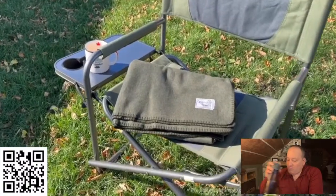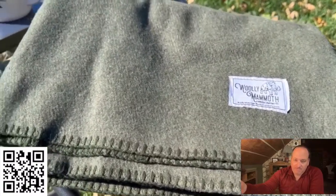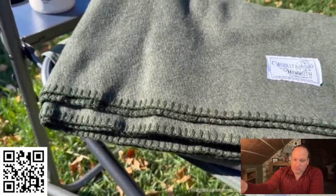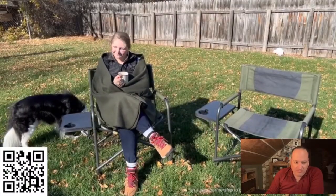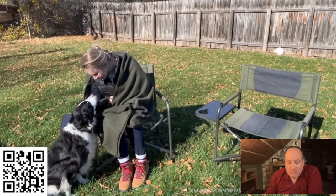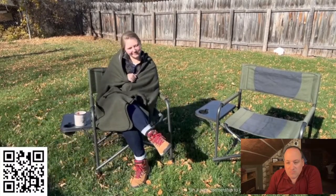Hi there. This is Ashlyn with WTI. Personally, I'm someone who gets cold very easily and just recently moved to a very cold climate. So I'm super happy to have this wool blanket by Woolly Mammoth Woolen Company. It is so beautifully made. It's made with 80% merino wool, so this is gonna keep you warm and it's gonna last a long time. It's very durable, even fire resistant. So when you're outside camping and it's getting cold out, you can still enjoy the outdoors and stay warm.